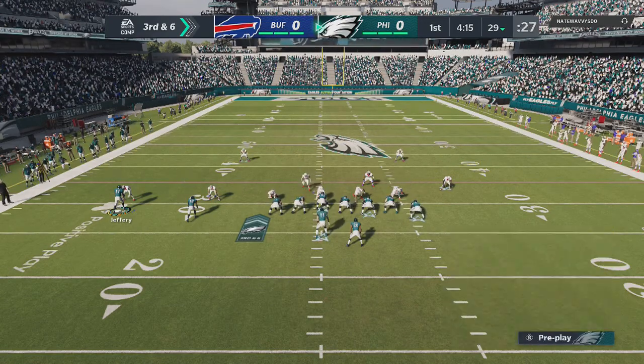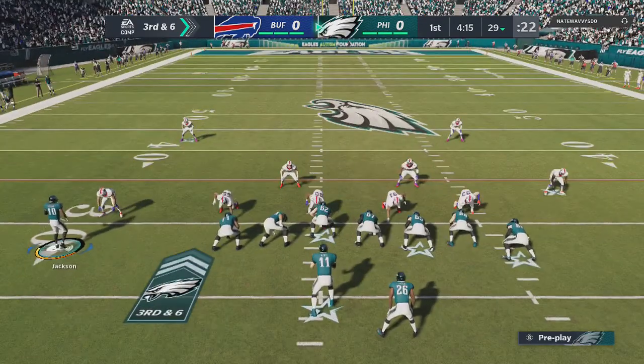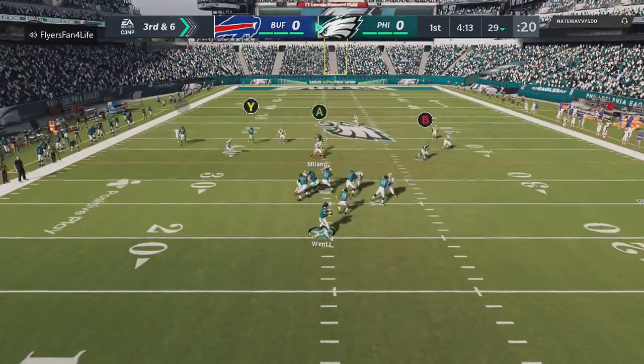58 to Mike, 58. Watch the screen, watch the screen. 58 to Mike.